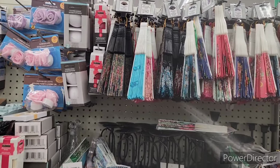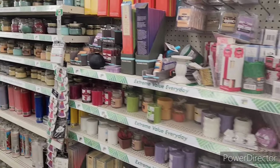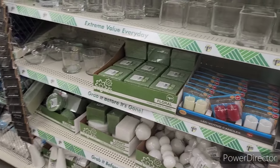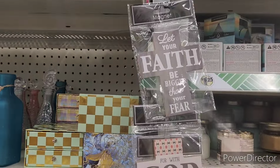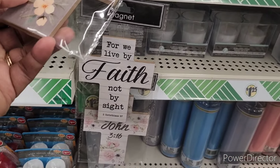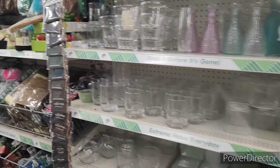All right, moving on. All right, so we're over here with the fans and candle holders and things, candles. I don't like to stay over here too long because I don't be seeing anything new, and I don't want to keep dragging through here. All right, LED votive candles. They got some little vases, floral foam, got your little decorative boxes. Here's some magnets. Let your faith be bigger than your fear, for with God nothing shall be impossible. It says thankful, grateful, and blessed. For we live by faith, not by sight. John 3:16. All right, let's move on.